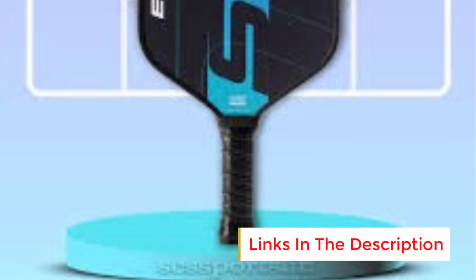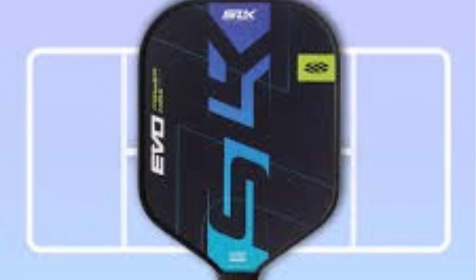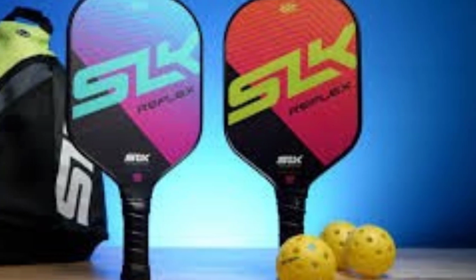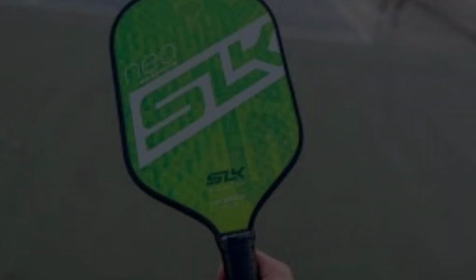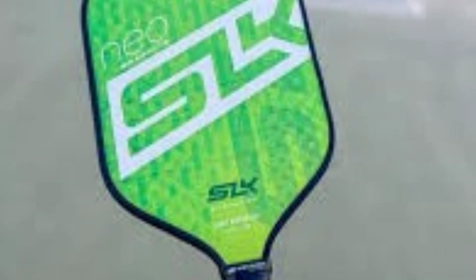ground strokes. The frame is made from sturdy polypropylene, while the shaft is fiberglass, providing strength and resilience while maintaining a lightweight structure. This combination ensures durability while giving players the ability to execute controlled shots with minimal effort. The paddles come with a 4.57-inch grip size, offering a secure and comfortable hold suitable for both kids and adults.